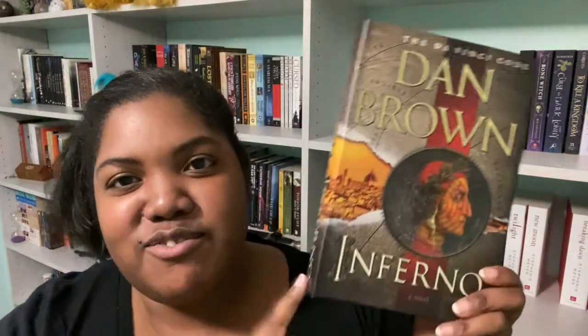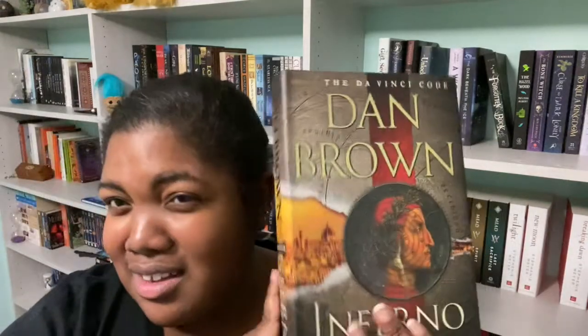I don't know if this counts. I have Inferno by Dan Brown, and this book, it says that he's in possession of a series of disturbing codes created by brilliant scientists. So, yes. Question 12. Do you have a book written in another language or translated to English?